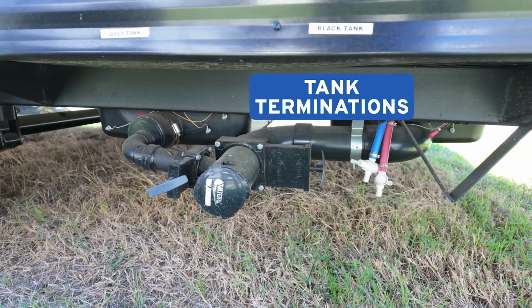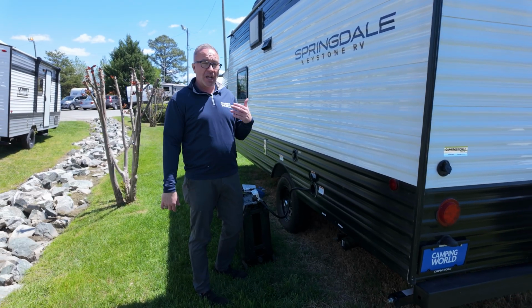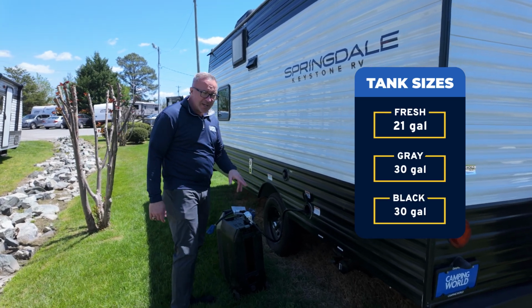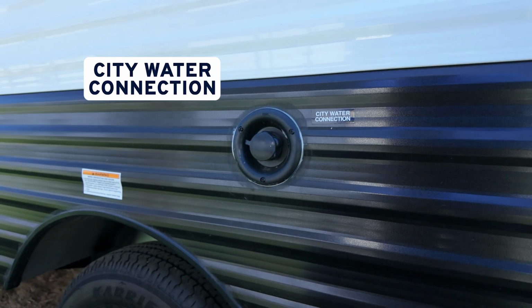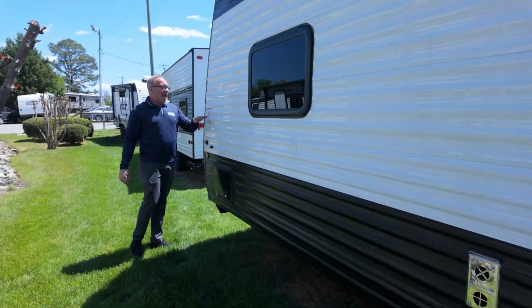And on the off-camp side, that's where you're going to find your terminations, your dumps for your black tank, your gray tank. And remember, you got a 21-gallon fresh, 30 gray, and 30 black on that. Plus, you have the retractable 30-amp cord. Very nice feature to have. City water connection is right here. That's the back of your furnace. Other side of your storage and the info panel.